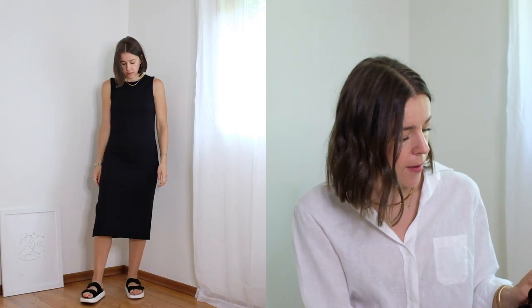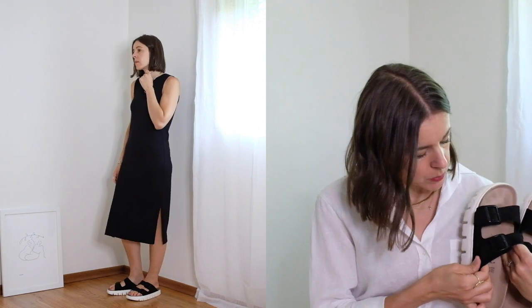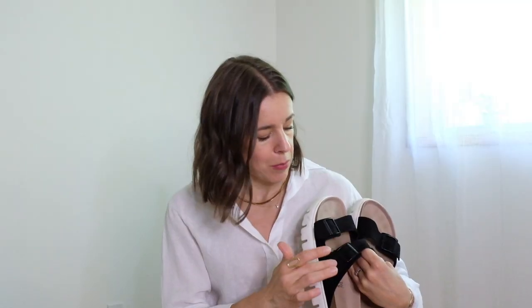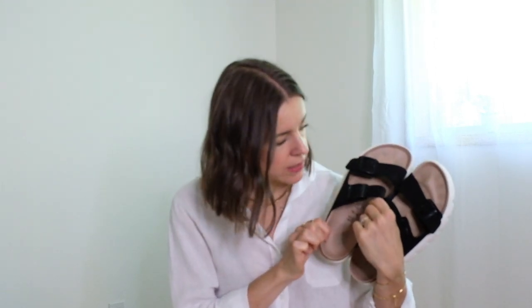So I bought them early in the spring, and they're like a black suede, and I love that the buckles are black. I have an older pair of Birkenstocks and the buckles are silver, and so I love the black on black. And the suede is soft. I would say the Papilio footbed to me feels slightly less comfortable than the original footbed, but again, I don't have a full season of wearing them.